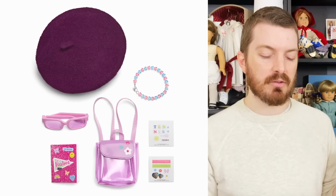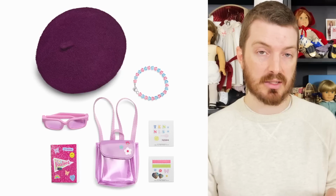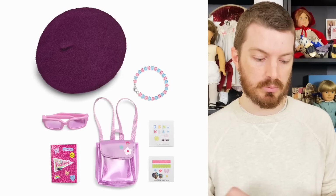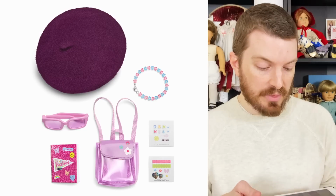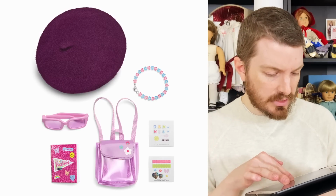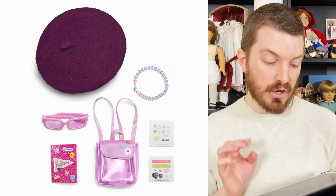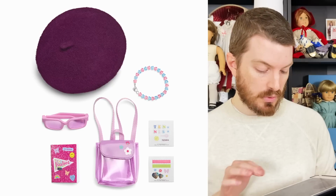She and Samantha are my favorite American Girl dolls, so this beret is obviously very Molly-ish, which I love already, because I'm probably going to get this and put it on Molly as well. But yeah, it looks like there's a necklace here. I think it's made out of little plastic flowers. Very, very cute. And again, very 90s, early 2000s.